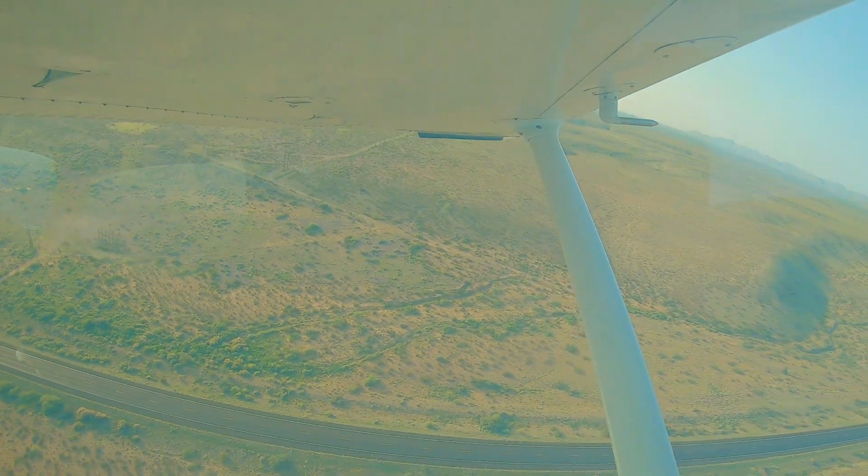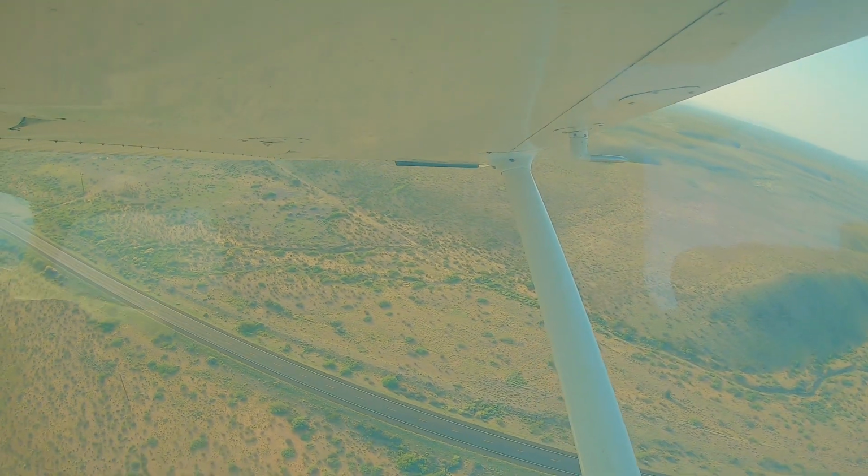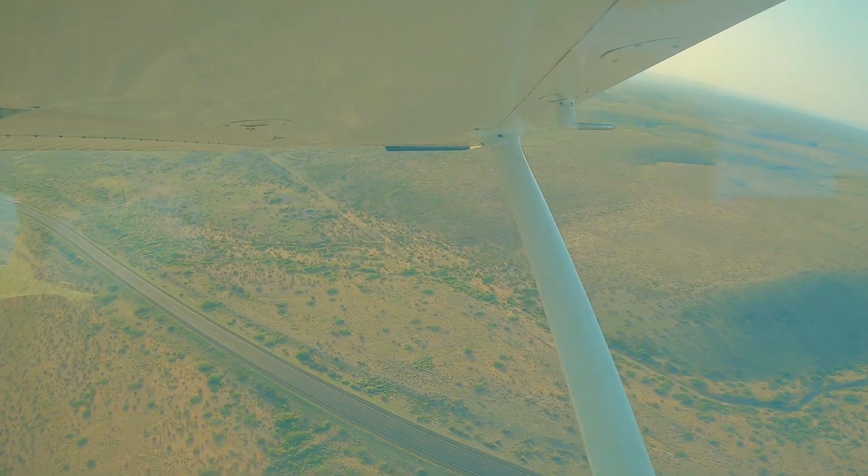Yeah, we got the plane for a while. We just gotta be back in an hour. Well, it only takes 30 to 40 minutes to get there. We'll just keep up our speed.